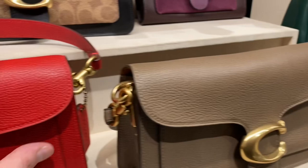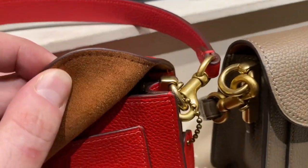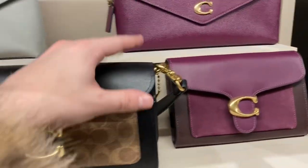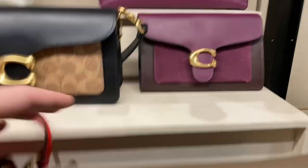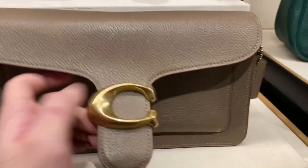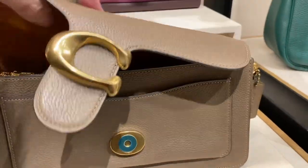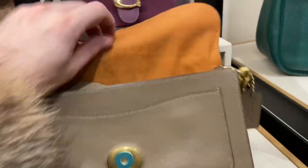Now, here, this is where my critique for the boutique comes. It's these new reiterated Tabby shoulder bag 26s. They're just not as nice and sturdy as previously released. And as you'll see in outlet bags later, they're almost on par with outlet bags, honestly. They're very flimsy.